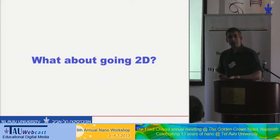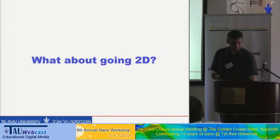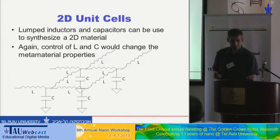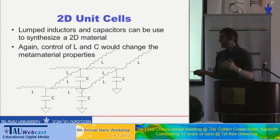So this was all one-dimensional, and nowadays we're thinking how to make these things also two-dimensional. So if we take the same concept, we have, let's say, a series inductance, shunt capacitance.